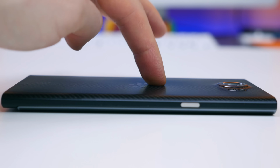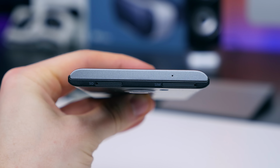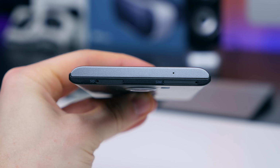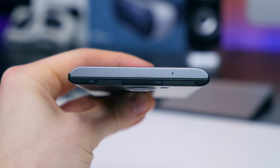When I first laid hands on this device, it made me think the back cover was removable, but in fact it is not. What's surprising is that the Priv features a microSD card slot for expandable storage at the top of the device next to the SIM card slot, so you can add to the 32 gigabytes of storage that is already built into this device.